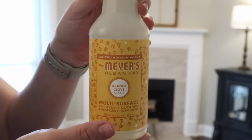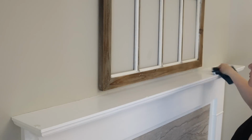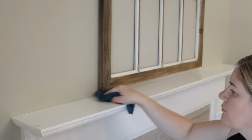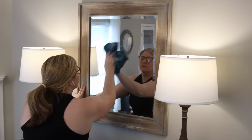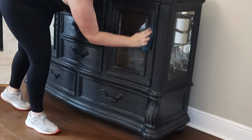Now I'm going in with the Mrs. Meyer's multi-surface cleaner in the orange clove scent. After I got my dry dusting done, I noticed this mantle is very dusty and just needs a really good wipe down. And then I'm also taking my glass cleaner, the Method glass cleaner, and getting my mirror good and clean as well. This is such a great time to get things a little bit cleaner than I normally do.